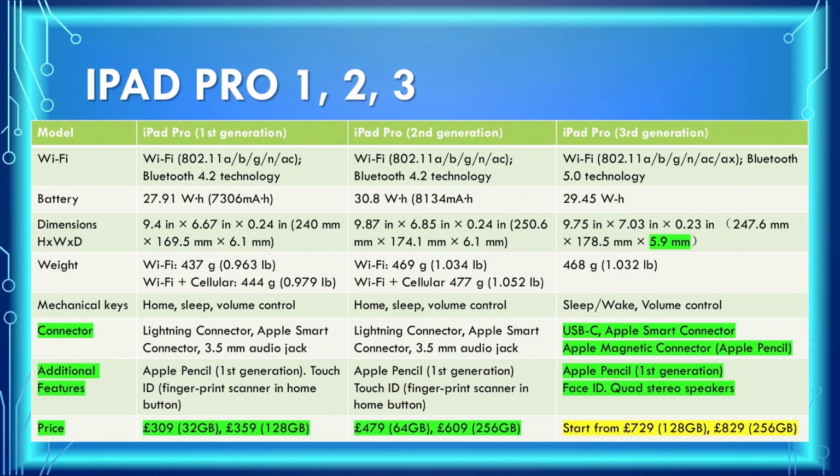However, if you look at the price, this makes a big difference when you make a decision. For example, you can spend £300 to get a 32 GB iPad Pro 1, but you need 480 to get an iPad Pro 2, and you need 729 to get iPad Pro 3. If you do not want to spend too much money, iPad Pro 1 is still a very good option for you, because I am still using iPad Pro 1. But if you want a better processor, go for the 2. But if you want the best camera or processor, or the latest version, the Face ID, of course, the iPad Pro 3 will be your option. However, for me, I think the first generation iPad Pro is still very powerful compared with iPad or iPad Air 3.